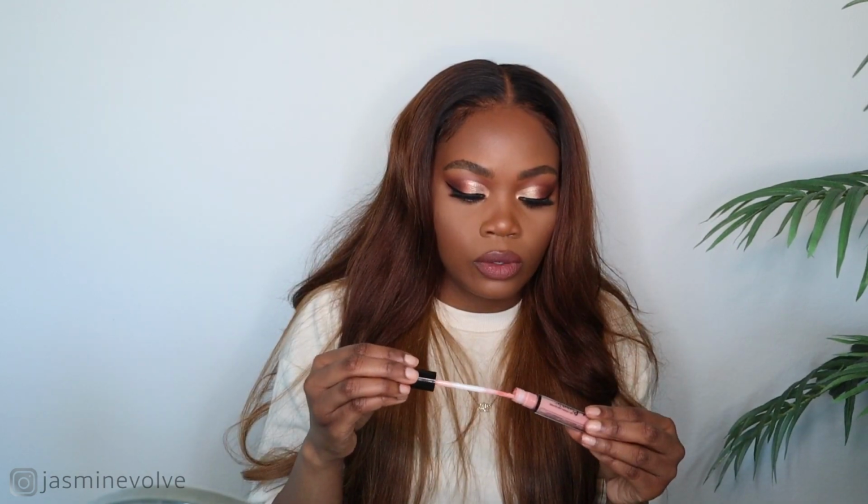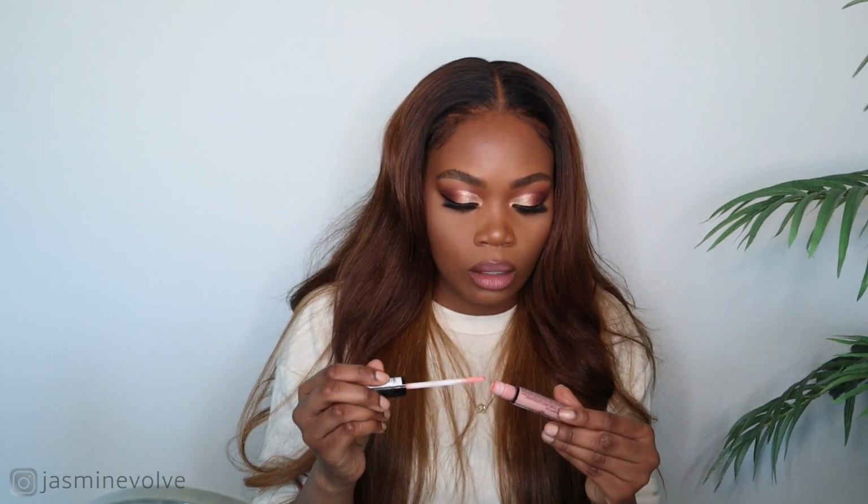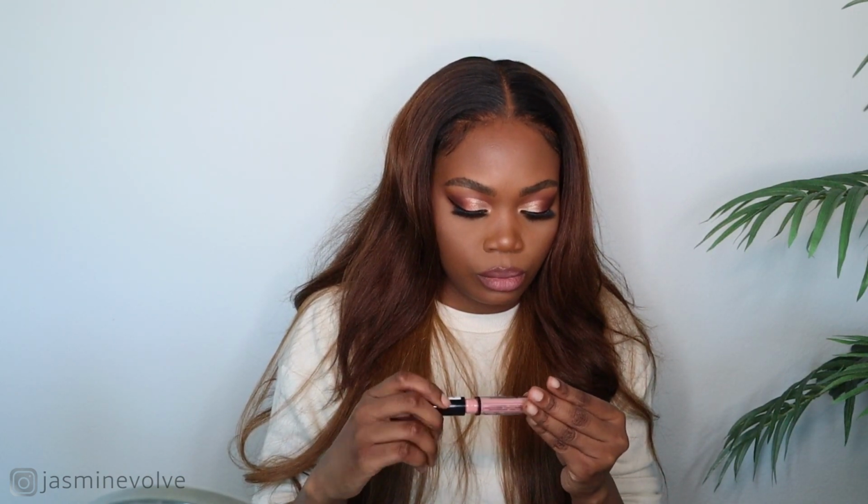Cute. This is a gloss from NYX. I don't even know how this is gonna look. Wait, no, this is a soft matte too. Yeah, this is a lip lingerie. Okay, that works.